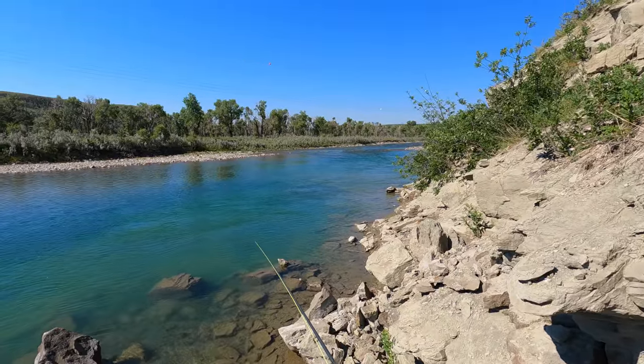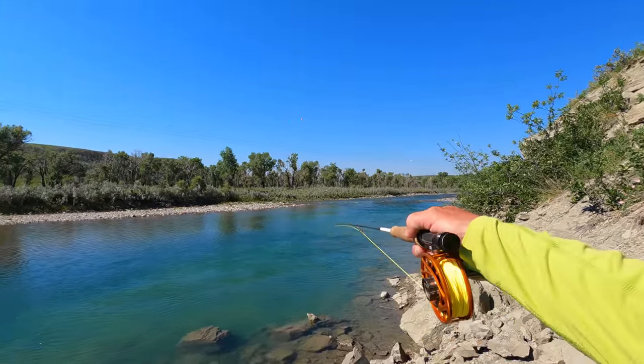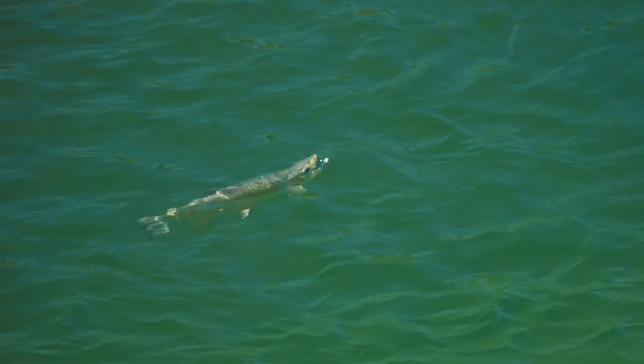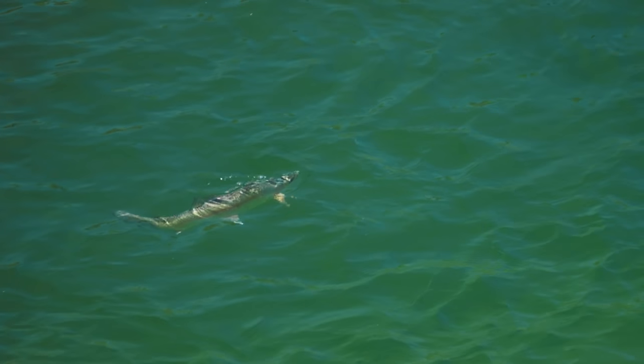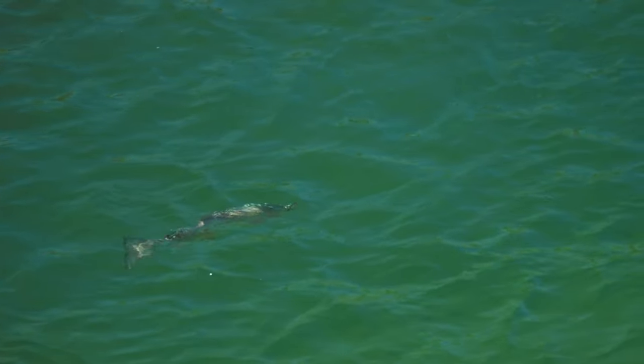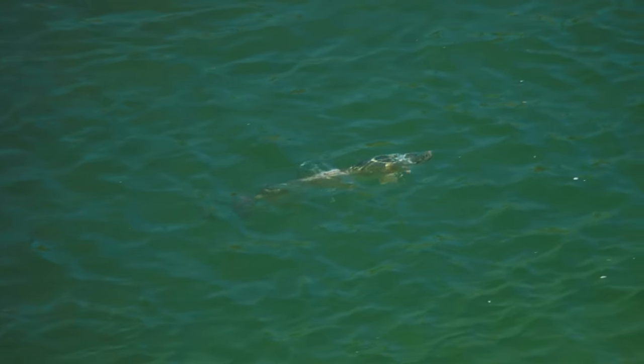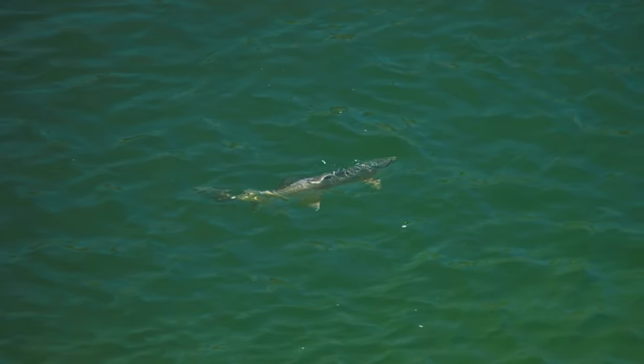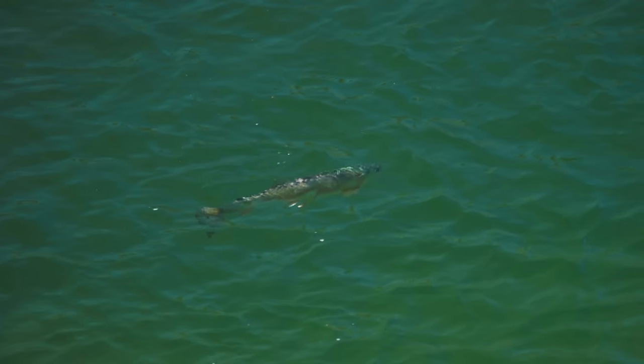Okay, so from up on the cliff, this looks really obvious. Big rock on the bottom out there, rod length out, a little bit downstream. And it's just subtle. I'm not sure if he's eating spent spinners or mergers or what's going on here. Hasn't been a lot to do today.